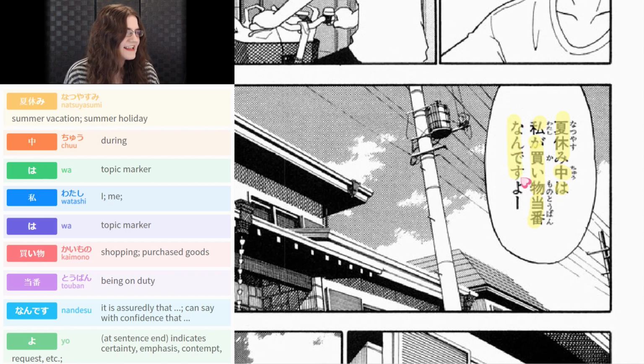And then nandes is, like you might see it more often as no des or ndes. This nan is standing in for no, which is the explanatory no, just saying the matter of fact is, this is something I'm explaining to you, and des just for politeness. So like the matter of fact is, I'm on shopping duty, and yo just for emphasis.